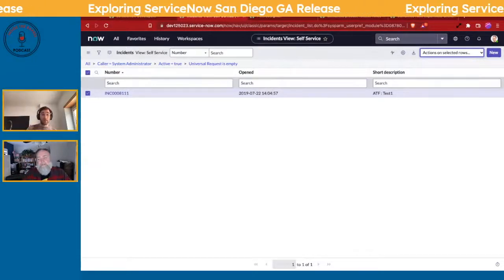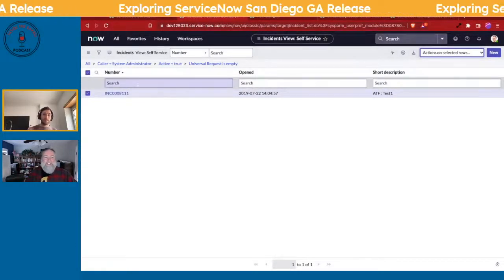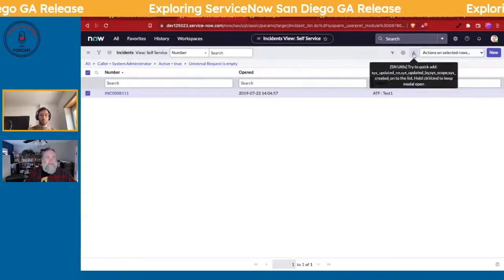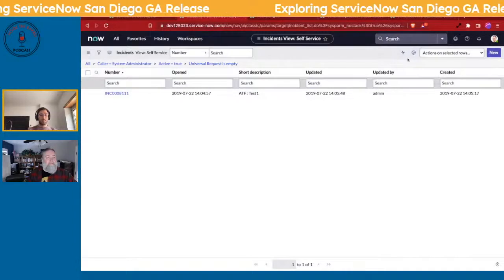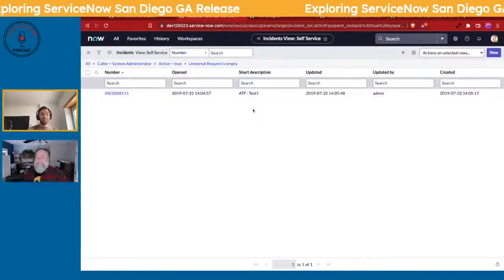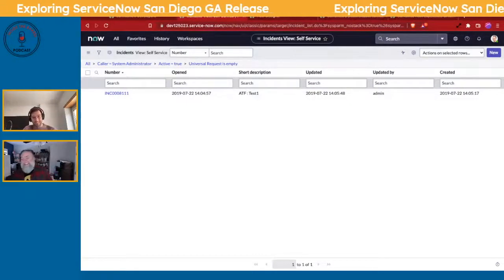But I will say, SN Utils, shout out. That little button next to the action on selected rows, that's really nice. So, over here? Two more to the right. This one. So this is SN Utils, and it will quickly add your created, updated, and updated by columns. Oh, that's nice. Yeah, because of the amount of lists that we deal with, I'm always wondering when was this created? Who updated this? Who created it?